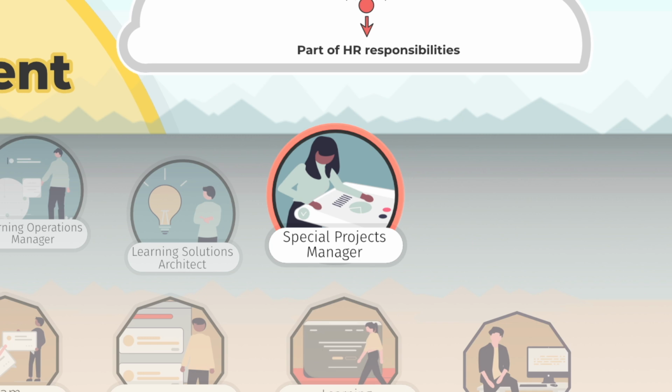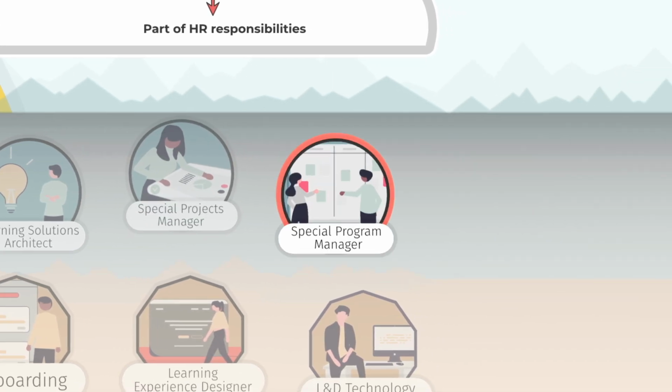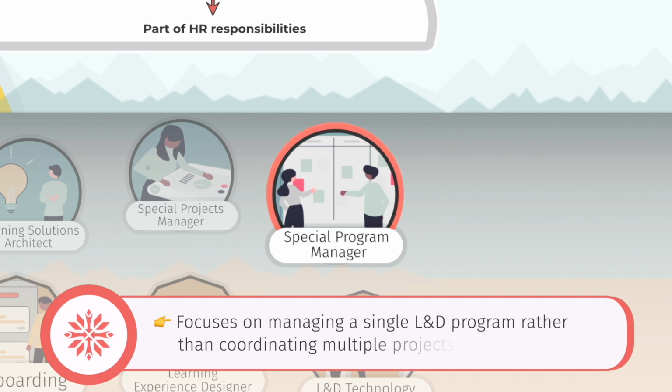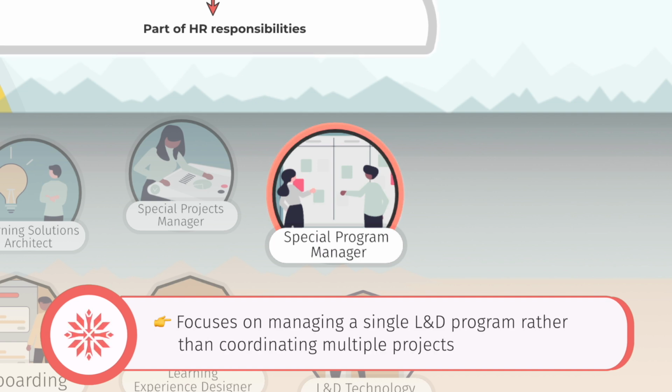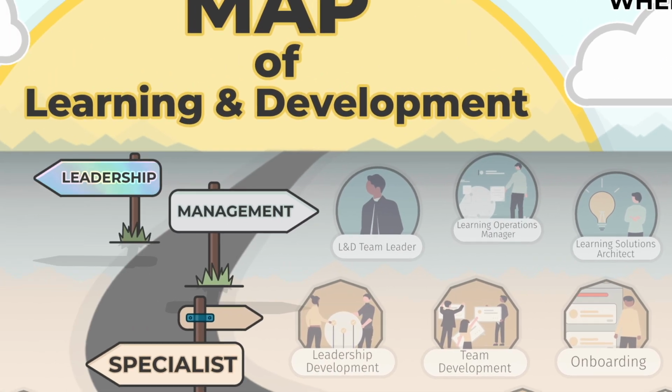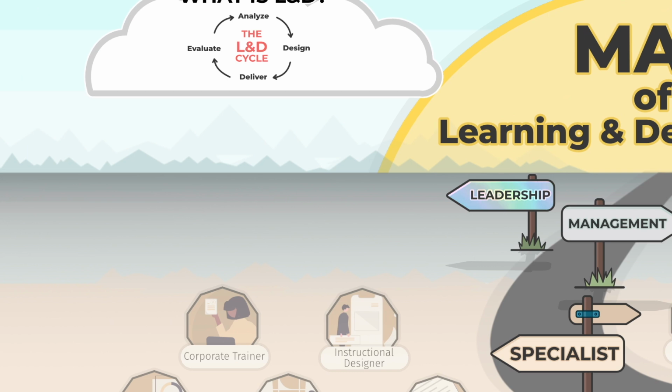Finally, an interesting role that I must include in this band is the Special Program Manager. This is very similar to the project management role, but usually only focuses on a single L&D program rather than coordinating multiple projects. Finally, rising above the operational fray, we reach the leadership band.